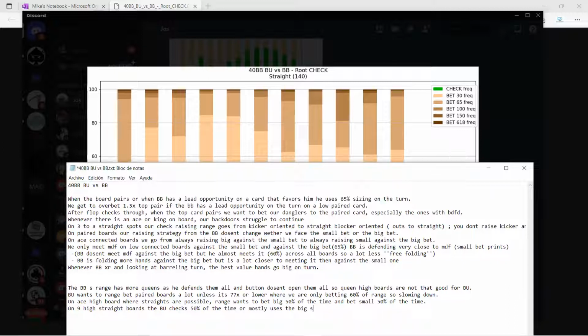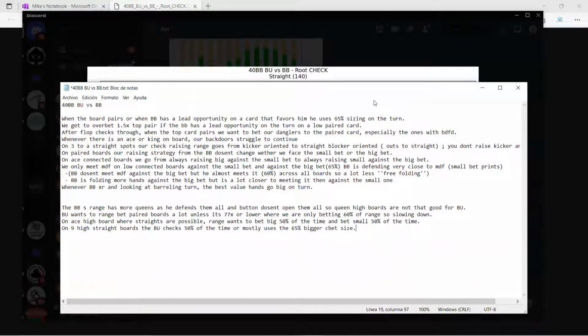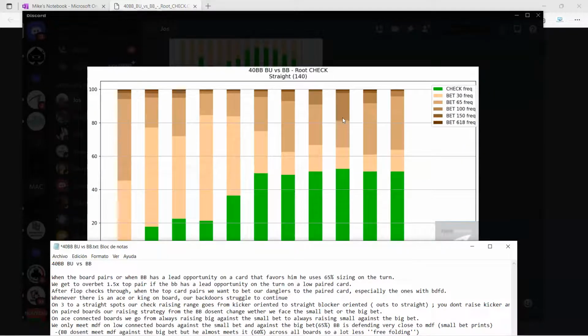I see on the bet boards also that you still bet a decent amount big if the low cards are draw heavy. Yeah, you want to disincentivize a lot of the touch draws and combos to continue, right? Yep, that's what you do. You charge them to continue indeed. That is why we size up on six high boards.